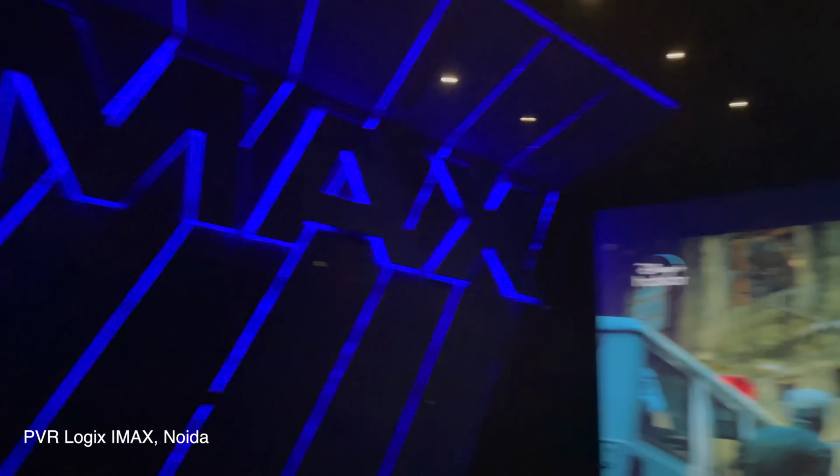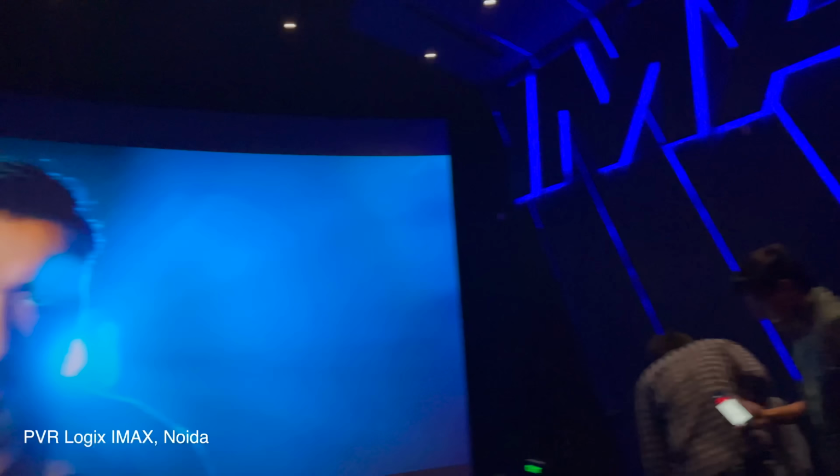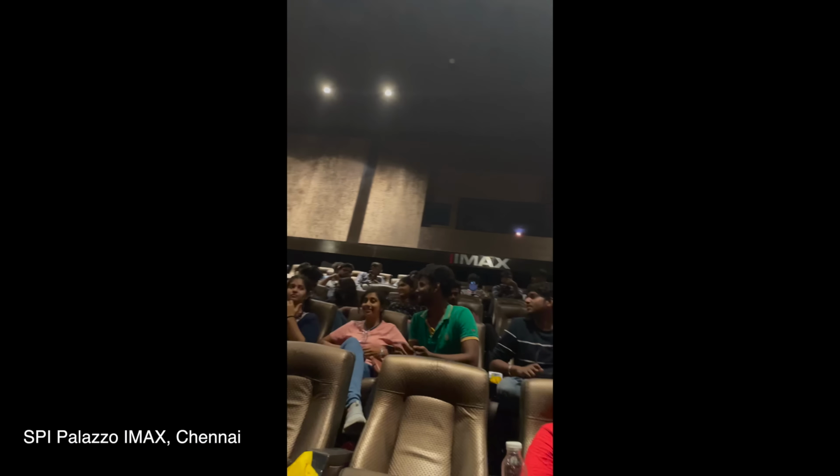But if you want to be a purist, if you want to fly out, I would say just choose the bigger auditorium. There are two theaters which are the biggest IMAXs right now in the country. There is PVR Logix in Noida, and there is SPI Palazzo in Chennai. I've visited them both and I absolutely love them. The screen is huge, and if you pick the right seat, if you sit closer to the screen, you're going to get an amazing experience, and it's going to feel like you're sitting in the GT theater.